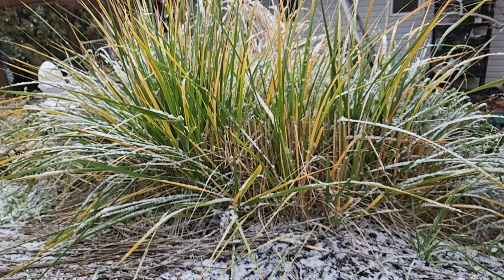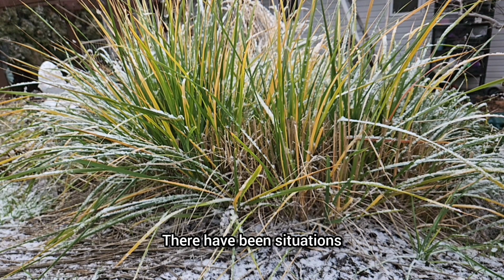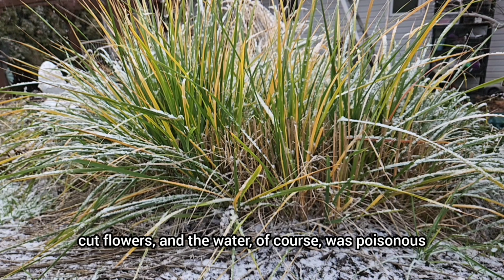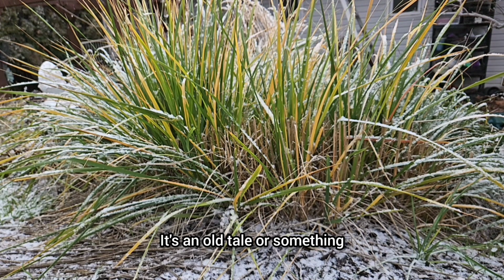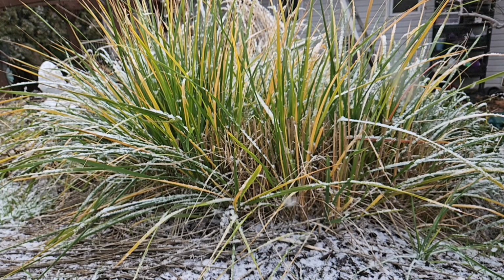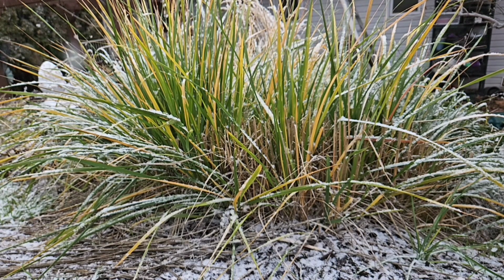There have been situations where people had cut oleanders in cut flowers, and the water was poisonous. I don't know if it's an old tale, but a child drank the water and got very sick, and I think he died. So that's not a good thing. Oleanders are very, very poisonous.